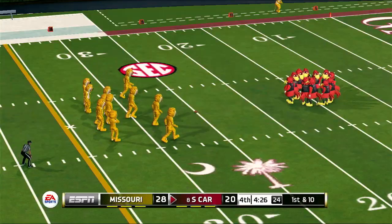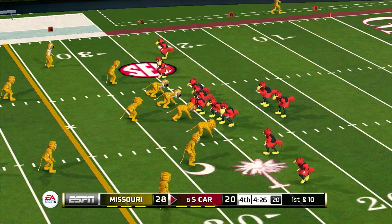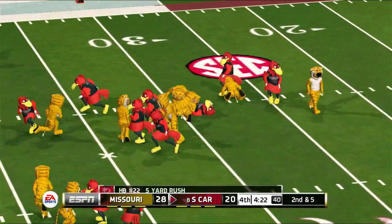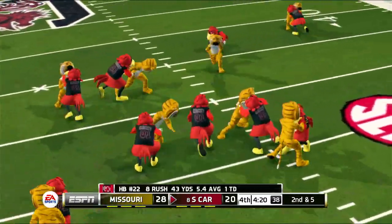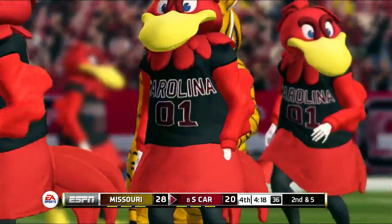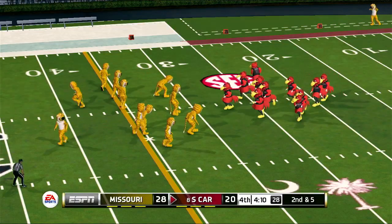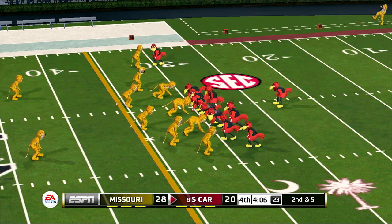This is a pretty crucial series right here. With things being so tight, your best players have to step it up on both sides of the ball. Run, and he's brought down. Gaining 5 yards. That brings him second and five. Second and five coming up here. Ball on the 30. Check down, check down.